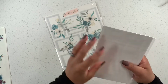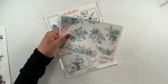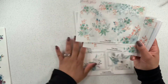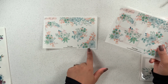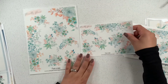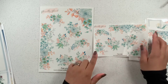So because I grabbed the bigger florals from her latest release, I love using these smaller florals in my Hobonichi Cousin, and they're just the perfect size. And I love these. Look at this corner piece. It is exactly what this bigger sheet is, but just in a smaller version. So I love that she has these two options because I use both of these options in different planners.